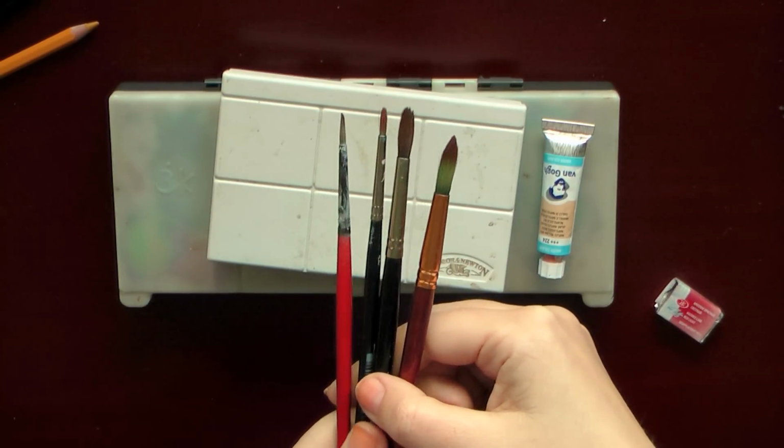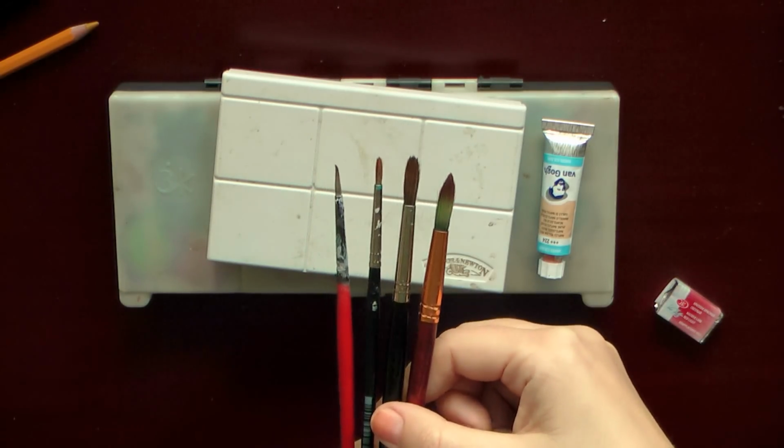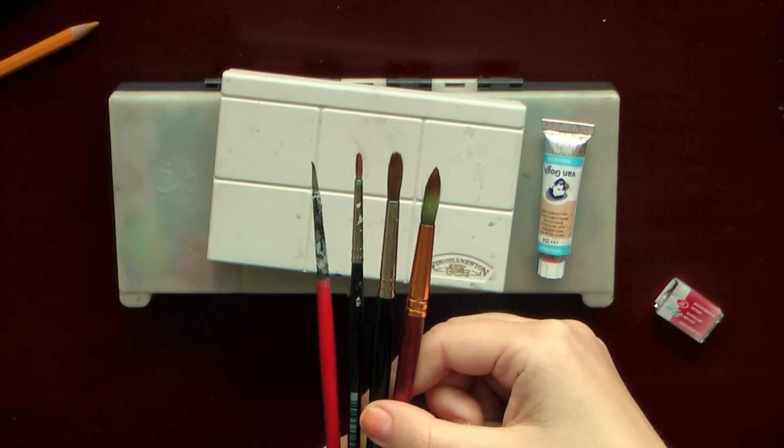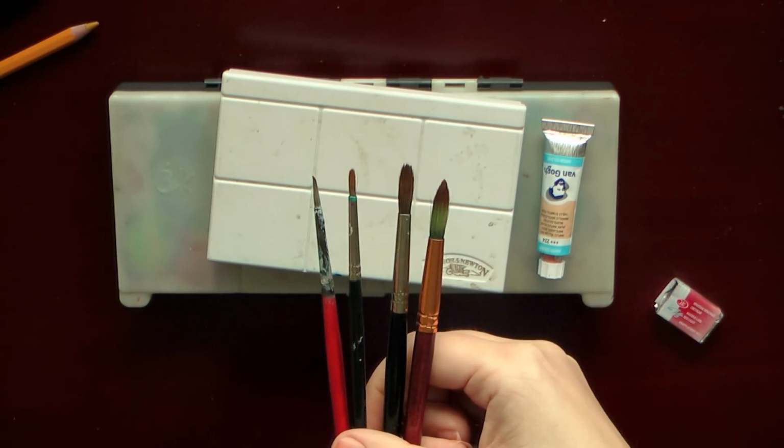I hope that I helped you with some of the questions about how to start your watercolor coloring in your books. If I forgot something, please drop me a comment.